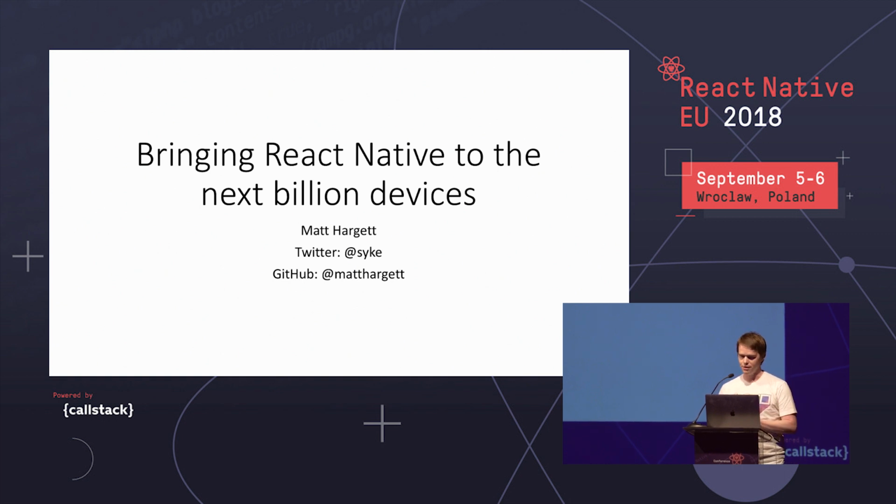Bringing React Native to the next billion devices. A billion sounds like a very large number, almost a fantastical number, like an imaginary number. But I think if you take a look at the reach of Android phones and low-end Android phones and Android set-top boxes and things like this, React Native already reaches a billion devices. So this isn't crazy town, banana pants, as Gant would say.